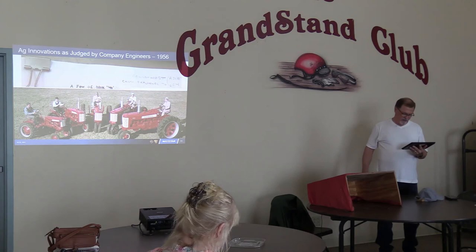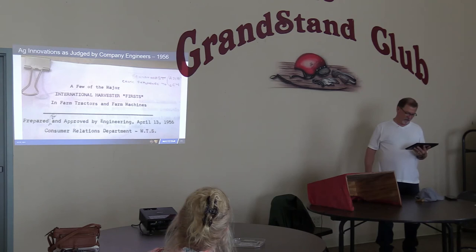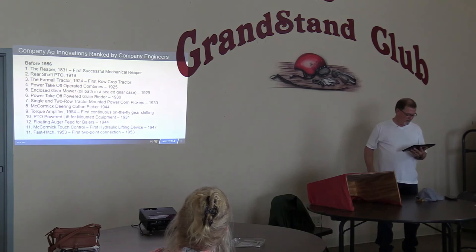In his research, Tom came across this paper prepared by the company engineers in 1956. It lists what they considered to be the company's firsts in tractors and the farm business. And here they are.